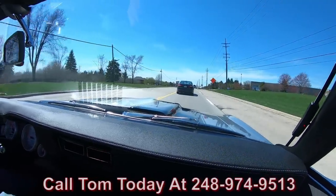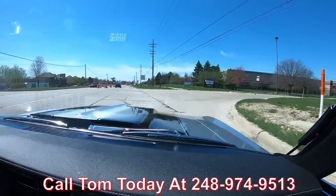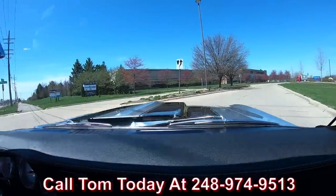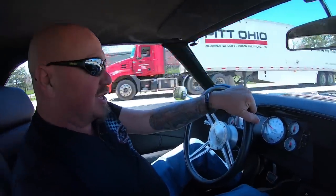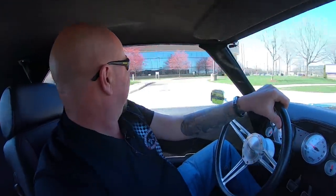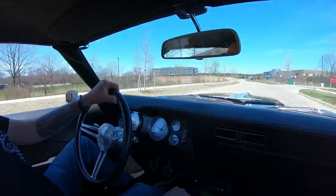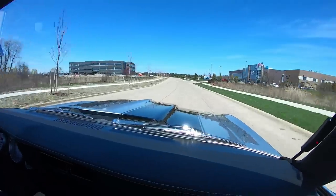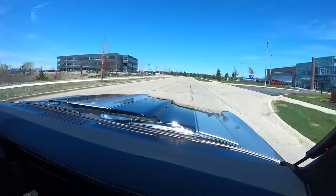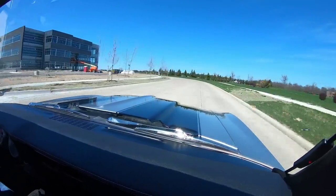Call Tom at 248-974-9513 and he will explain how easy it is to park this dream in your driveway no matter where you live in the world. You just give him a call, he will tell you how easy it is. Now, if you want some help with financing, we can help you out with that too. No problem there. We've got several bankers we work with. They make the process really easy. One phone call and they will hook you up and we'll get this dream parked in your driveway.